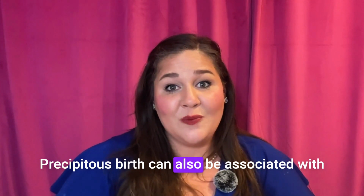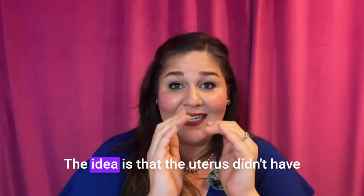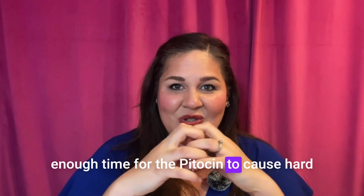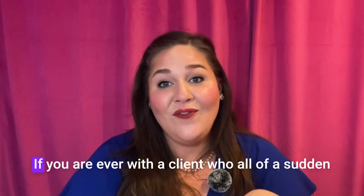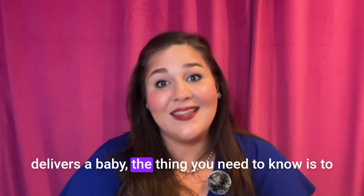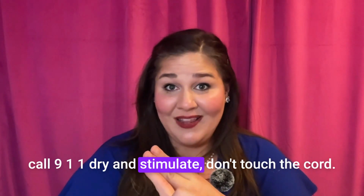Precipitous birth can also be associated with hemorrhaging, losing a lot of blood after labor. The idea is that the uterus didn't have enough time for the Pitocin to cause hard enough contractions to stay contracted. If you're ever with a client who all of a sudden delivers a baby, the thing you need to know is to call 911, dry and stimulate.